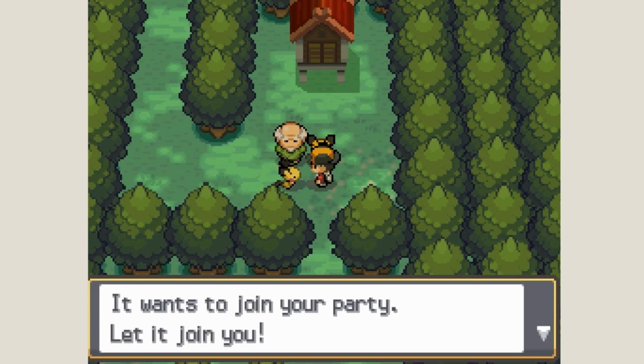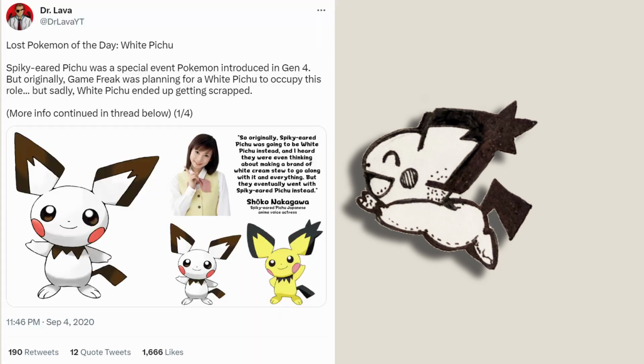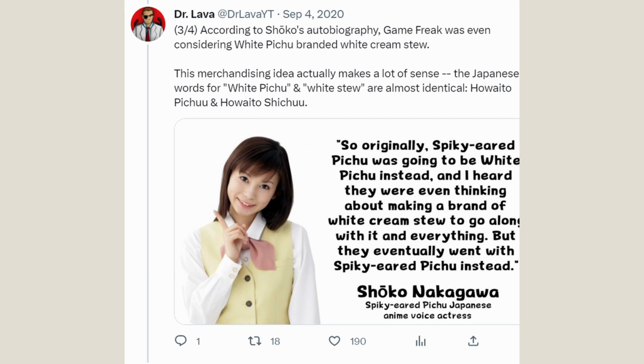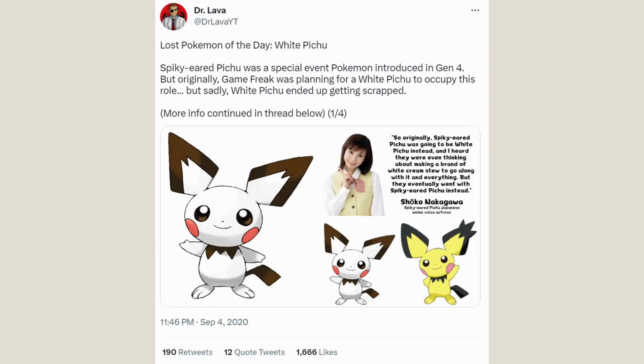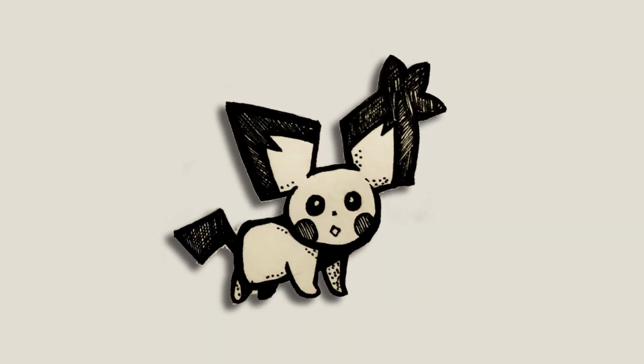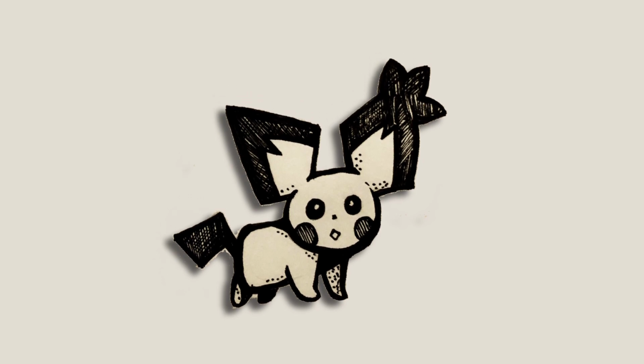Special Pichu number 2. I now have to add that the Spiky-Eared Pichu was initially a white Pichu. It was planned and everything, but then they decided to change it later on. I do like seeing the photos of white Pichu. I do have to bring it up because it looks really cool. But the spiky ear is still super unique. And like I said, it's unique and trapped.